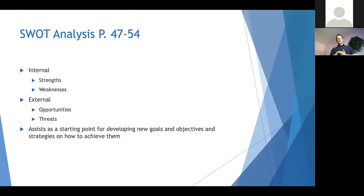So from all this data, you got 47 of 54, looking at doing a SWOT analysis. SWOT is strengths, weaknesses, opportunities, and threats. Strengths and weaknesses are internal, so we can capitalize on them. We can control them. We can somehow impact them. We can look at our strengths and say, how can we get stronger? Or we can look at our weaknesses and how can we improve?